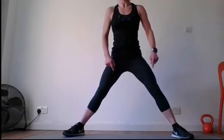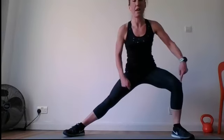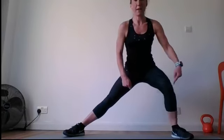So 1, 2, etc. Making sure that as we come down, the knee is over the ankle, it's not pushing out to the side, or we're not like that, with the foot wider. I'm thinking hips back, rather than knees forward.